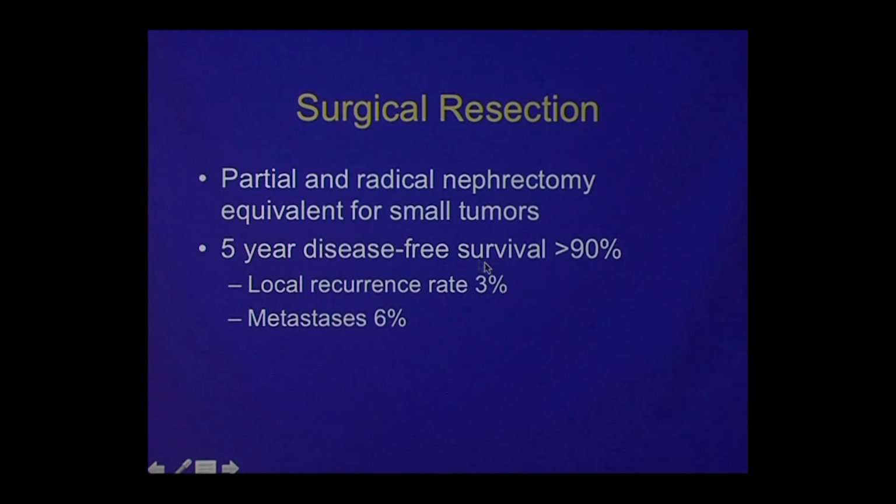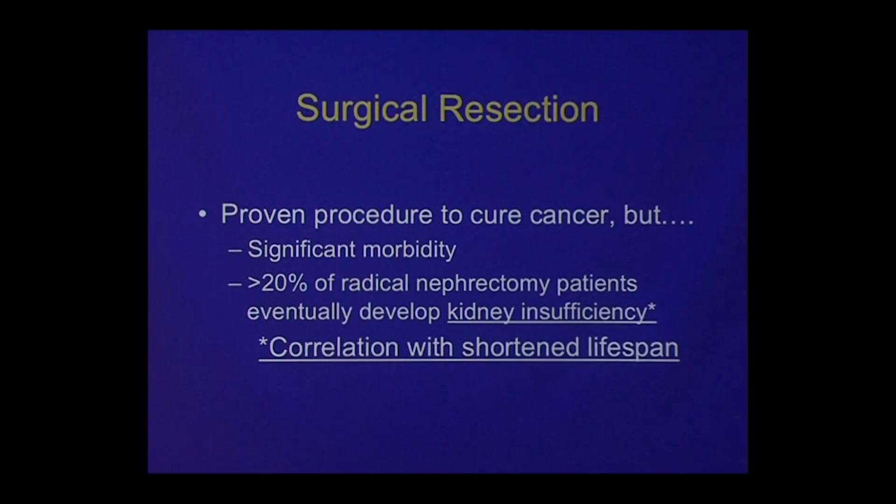It's not perfect. So sometimes there's local recurrence, that means they've taken the tumor out, but perhaps a tiny bit of it was left in place, and it grows back. About 3% of the time, and about 6% of the time, people develop metastatic disease. And what that means is it was already there at the time of surgery. We just couldn't see it. It was too small. But this is nearly perfect. Again, greater than 90%. That's quite good for a lethal cancer like this. There are some issues with this, though. Surgery is fantastic, but it's a big operation.